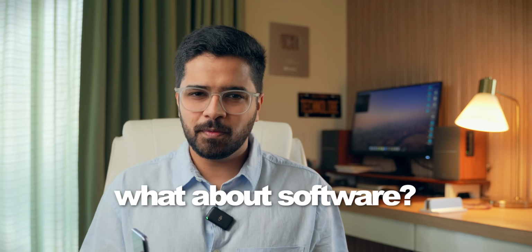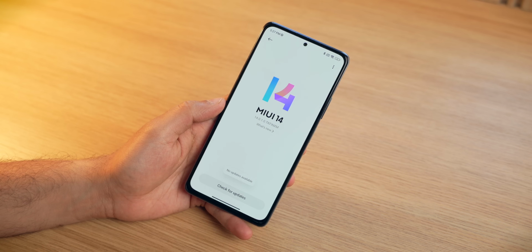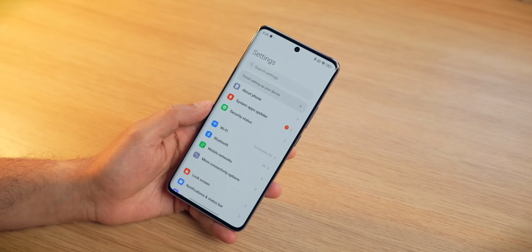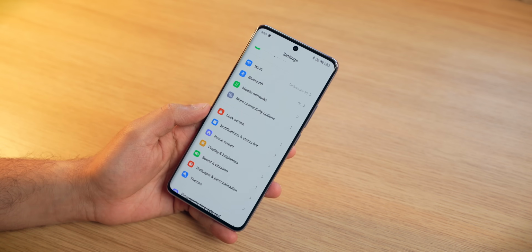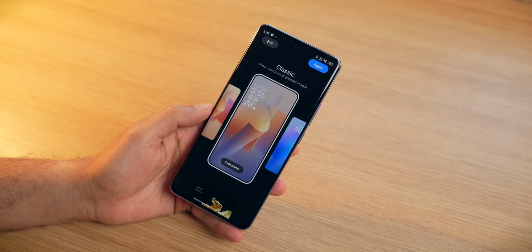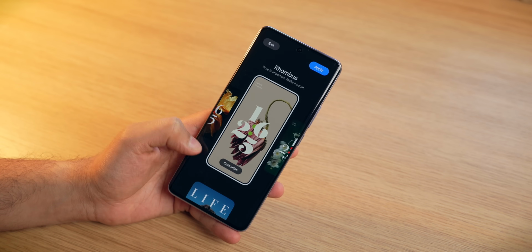What about the software though? Redmi Note 10 Pro is running on MIUI 14 and Redmi Note 14 Pro is running on Xiaomi HyperOS. To be honest, HyperOS doesn't feel that much different from MIUI 14. Like it does have new modern features, AI features and things like that, but in terms of look and feel, it has that MIUI DNA.